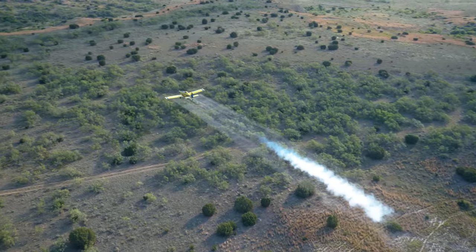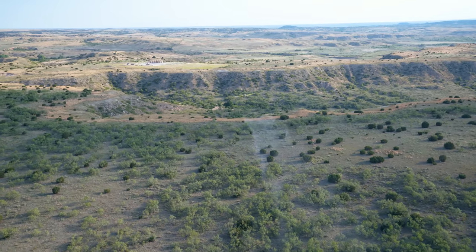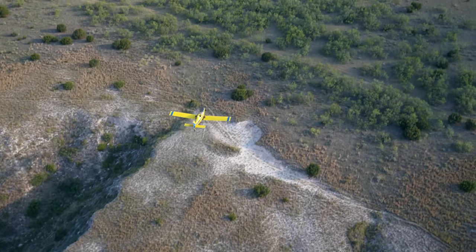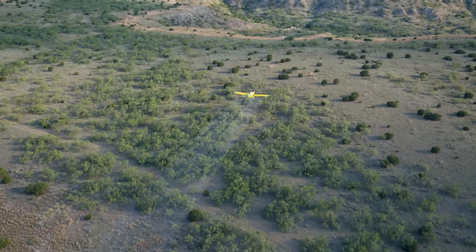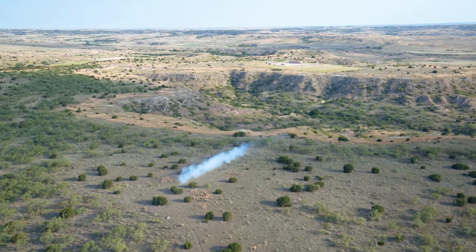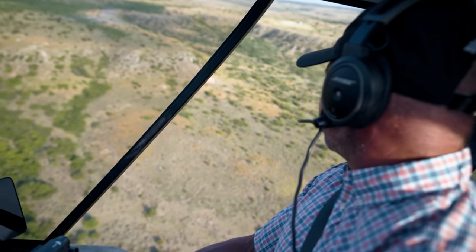Man, I wish we had something that'd kill them cedar trees. Me too. Maybe somebody's working on that. Yeah, maybe somebody is. Wish I knew who it was. Yeah, those guys are going to be rich. R-44s are going to turn into R-44 sprayers.